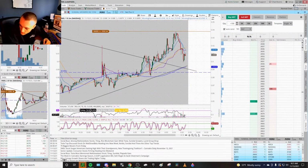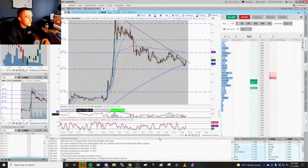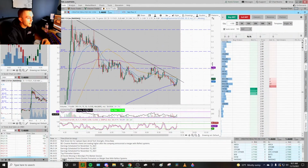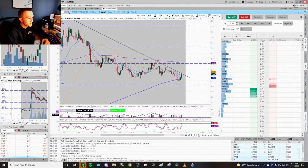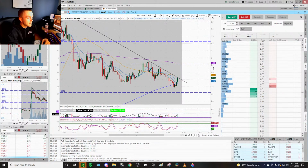What is a good short or swing trade right now? I'm not really in any swings. I'm not really trading, but right now I am looking for CREX for the break of the downtrend, guys. This is a potentially good opportunity. I want to see a nice pullback down to around 266. I don't think it's worth it.